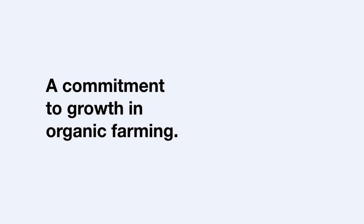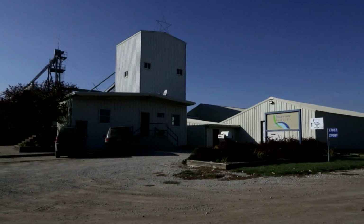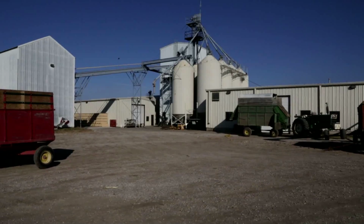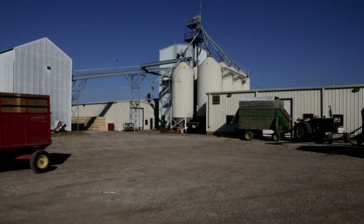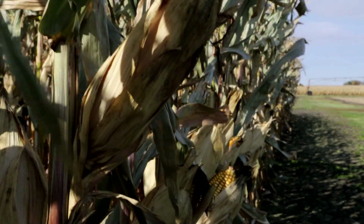There's more proprietary in-house research going on to support Blue River than any other organic seed company in the U.S., and I would argue probably more than any other company that is primarily focused on non-GMO corn varieties.